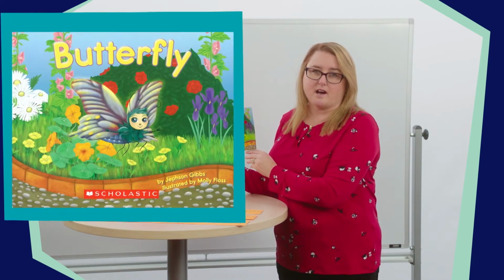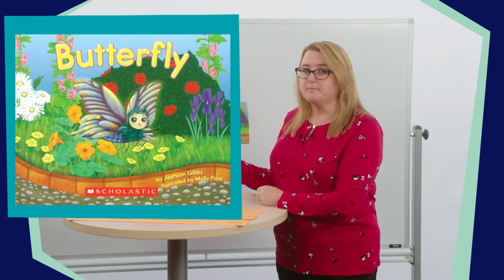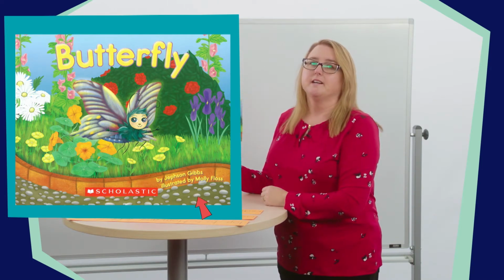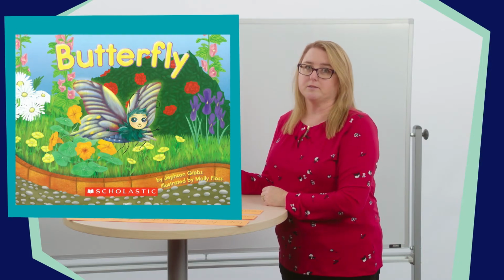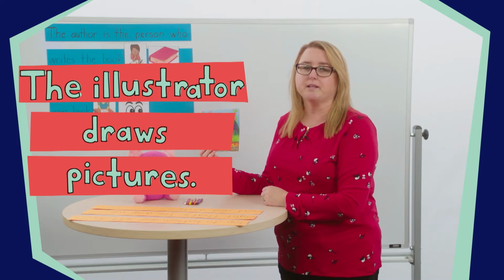Now that we know that the author writes the words, let's learn about the illustrator. This book is illustrated by Molly Floss. She drew the pictures that we will see. The illustrator draws pictures. Say that with me. The illustrator draws pictures. Tell your stuffed friend.